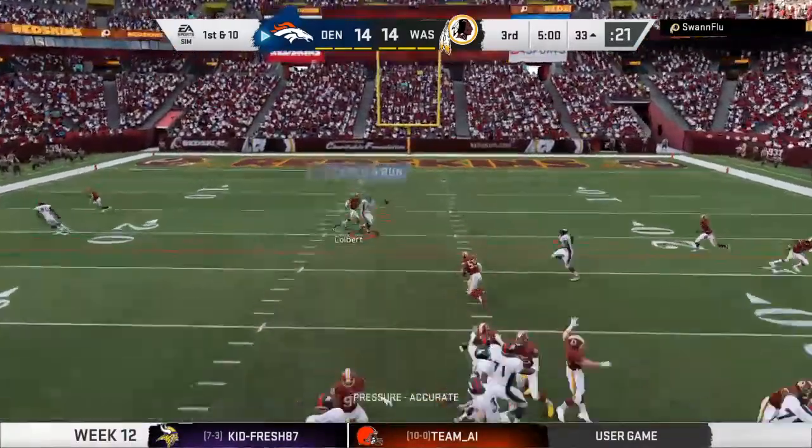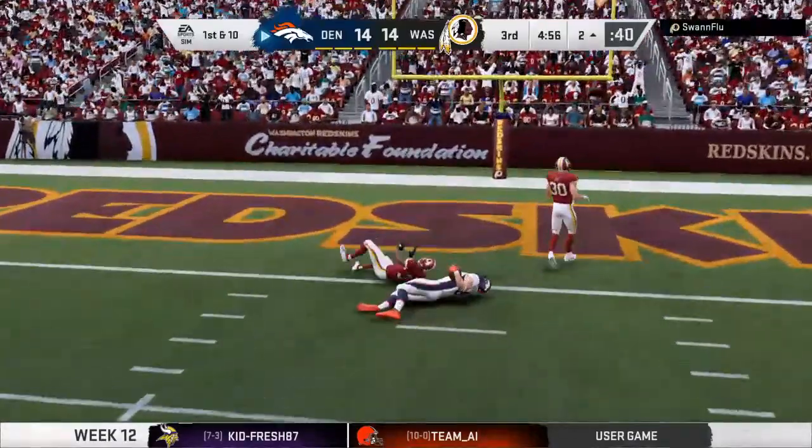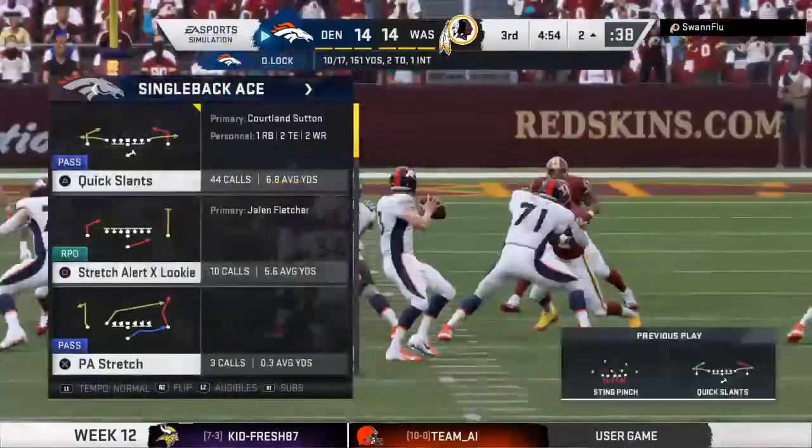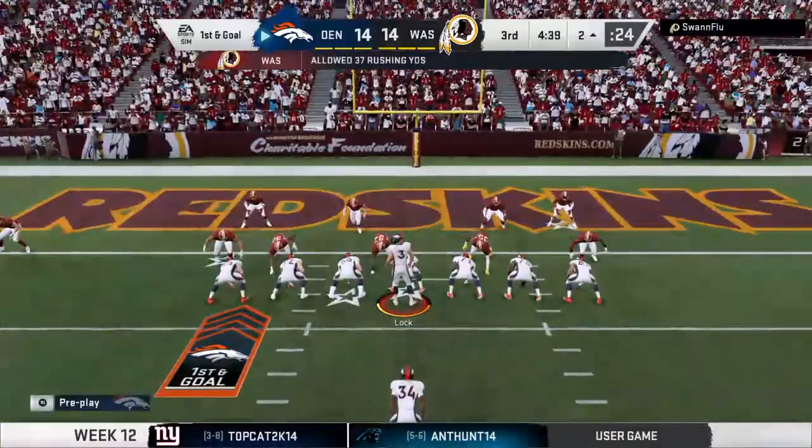On 1st down, Locke finds his target. It's Schultz. And they are able to stop him, but he does take it all the way to the 2. That goes for a gain of 31.